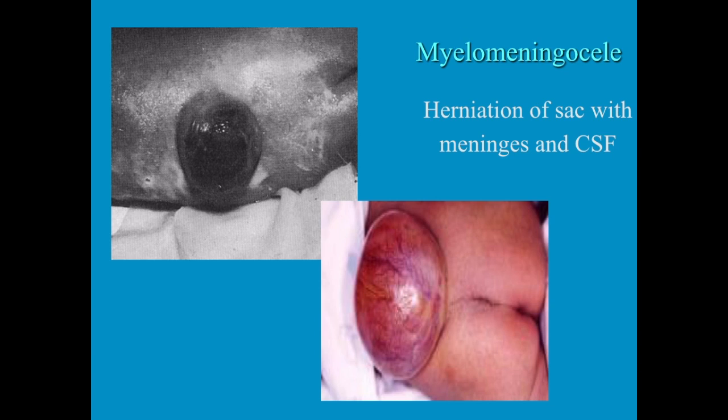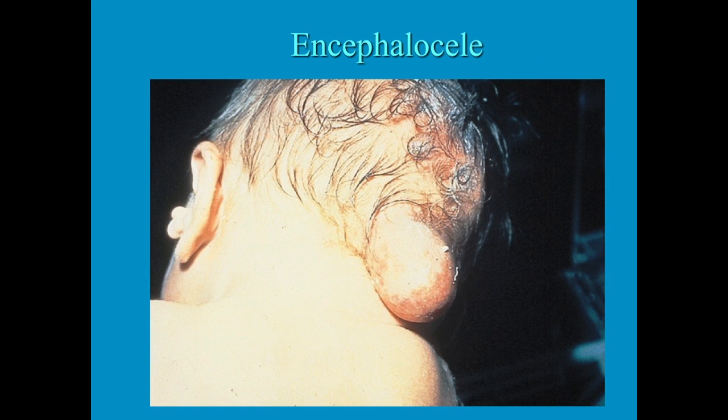And here's some more pictures. So that's full of fluid as well as nerves. Now this picture is the encephalocele, and so it's the same principle where the meninges, the nerves, and the CSF are all protruding through this sac. We have a child that is at Altamed that we're caring for that had this defect.